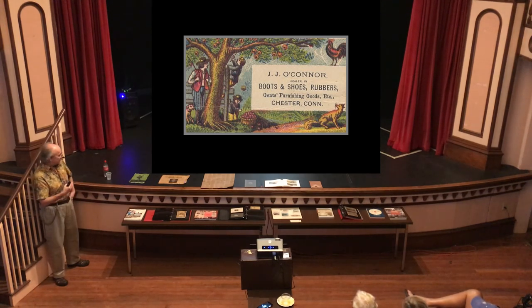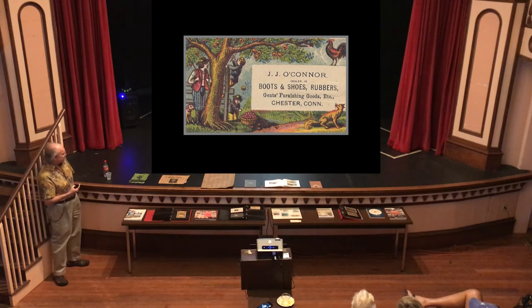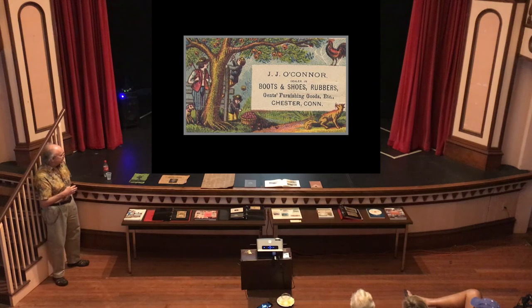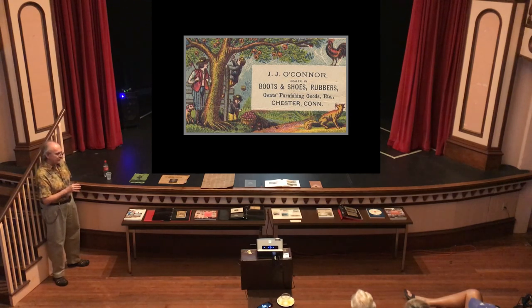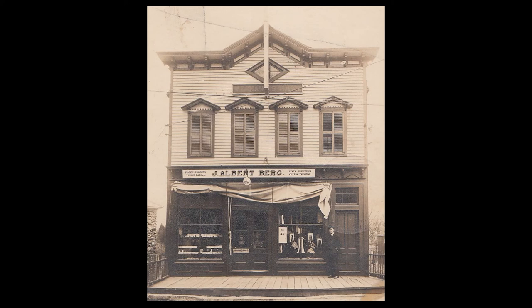So it was in the beginning, which was about the 1860s, that they started printing these. This is a little later. What's that process called again? It's called chromolithography. And there are some tremendous illustrations done from the 1870s and 80s that were posters for different events and products and whatnot. It's mind-boggling the work they did. This is the store, the shoe store, which is Tonic today, where O'Connor had his business.